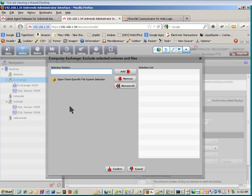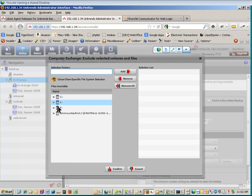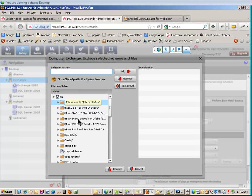If you want to exclude anything else, just click that exclude files, then we'll click open here, and you can actually browse the different drives that are connected. So if you want to exclude one folder or something, you can basically just drag it over and put it in here.